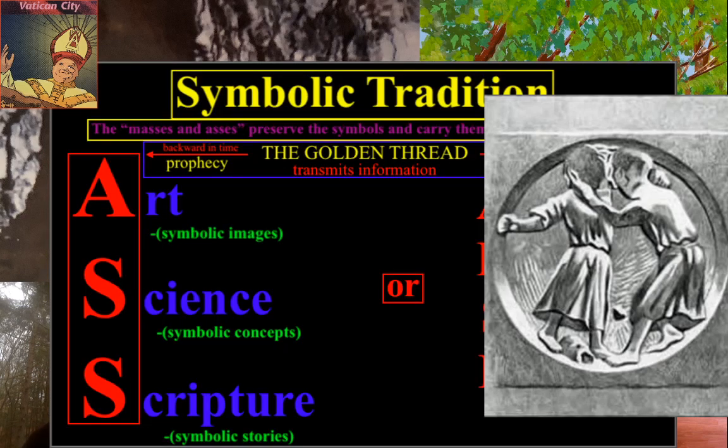And it's like the priesthood, the king needs the priesthood. The keepers of the symbolic tradition are the priests, the doctors, and the lawyers. It's like art, science, and scripture. Priests are art, they hold the images. The doctors, like in the New Testament, that's who's all in the temple arguing with Jesus. The judges and lawyers are like scripture, symbolic stories, the law. The doctors are like science, symbolic scientific concepts, and the priests are like art. They hold the images, the idols, and all that stuff.